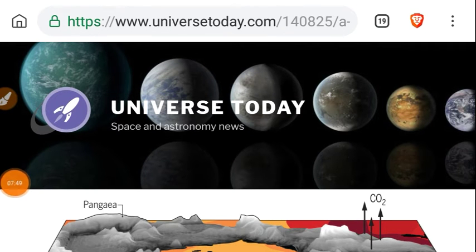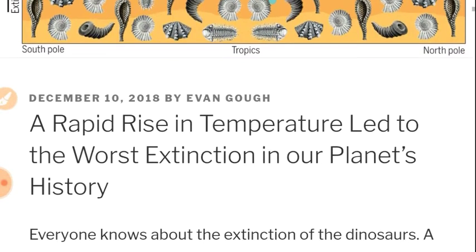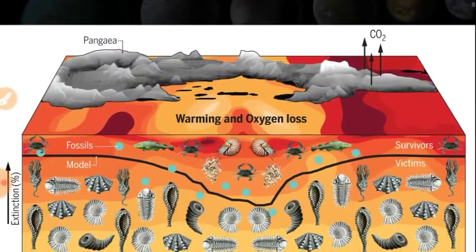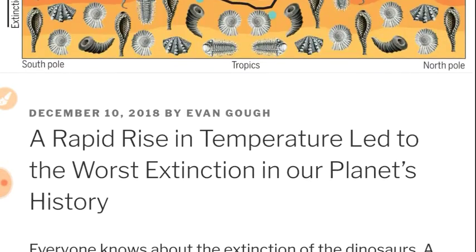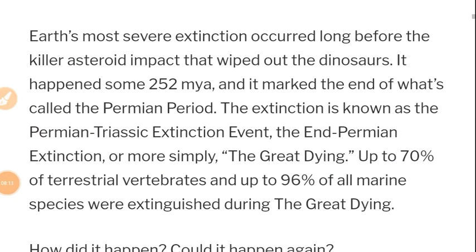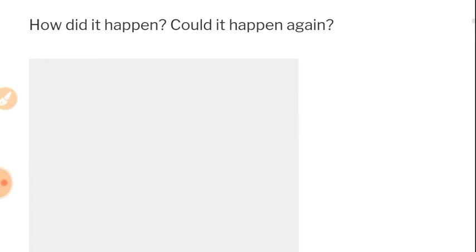And while perusing articles, we noticed another idiotic article on Universe Today. If you'd like to lose IQ points, please read this article too. Super brilliant. Basically what the article is saying is that the end of the Eocene... Wait. Pardon me, I don't have my geologic epochs memorized very well. So yeah, the Permian-Triassic extinction event, known as the Great Dying, where up to 70% of terrestrial vertebrates and up to 96% of all marine species were extinguished. How did it happen? Could it happen again?